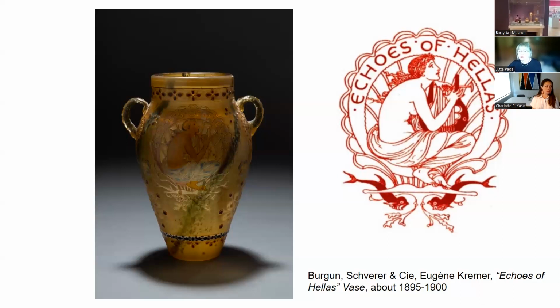The emblem on the front side of this vase is directly derived from a frontispiece of George Warr's Echoes of Hellas, The Tale of Troy, and the Story of Orestes from Homer and Aeschylus. It was illustrated by the famed British artist Walter Crane. So here's a direct translation of something that is referencing a well-known literary work from the period, highlighting that clearly these vases were intended for a clientele of an elevated education.